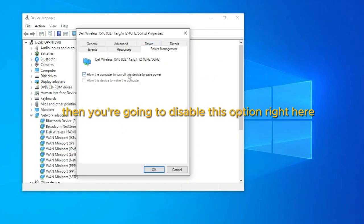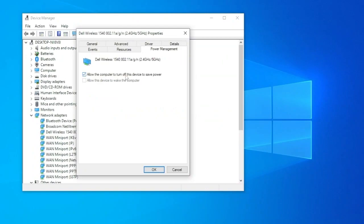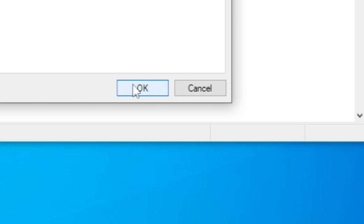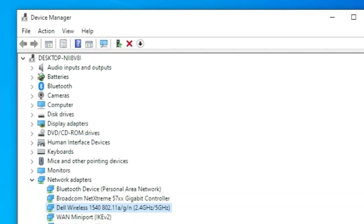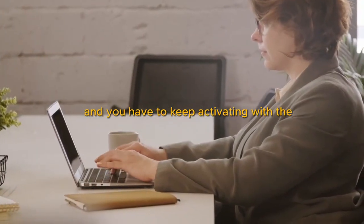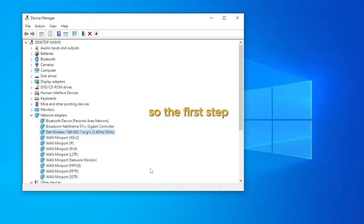Then you're going to disable this option right here: Allow the computer to turn off this device to save power. So the first thing you have to do is disable this option. Then press OK. You're going to see if it's checked, of course. If not, to save power, your laptop ends up deactivating the adapter, and you have to keep reactivating it with the keyboard shortcut keys on the laptop. So the first step was that.